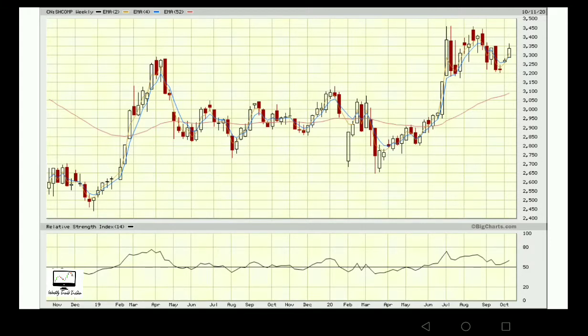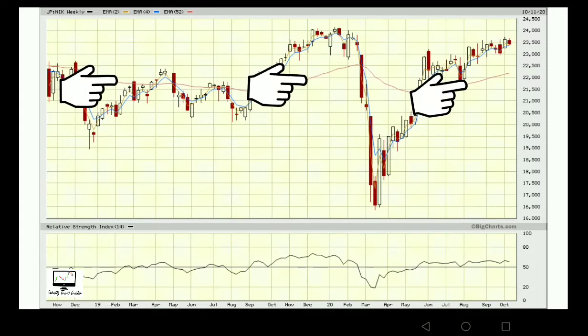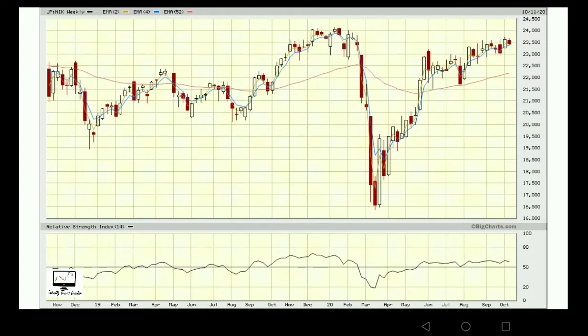Let's take a look at Japan. So here's the Nikkei in Japan. Look straight away at that 52-week moving average. For the last 2 years, it's been pretty flat. In fact, the price where we were 2 years ago and the price where we are now on the 52-week moving average is exactly the same. We haven't gone anywhere. However, there has been some movement, so let's have a look at what's happened since this summer. In the summer, we ran down there in July. We bounced off that 52-week moving average.